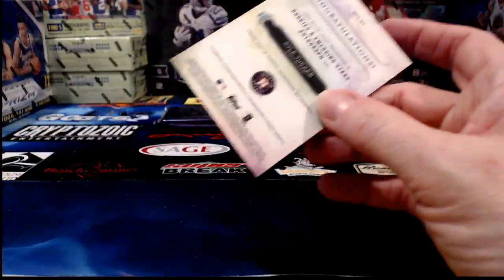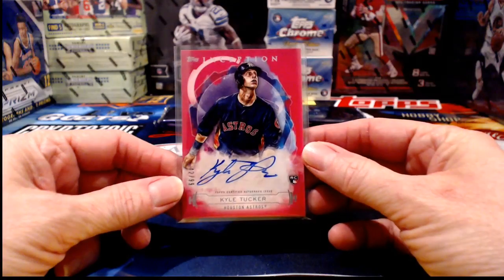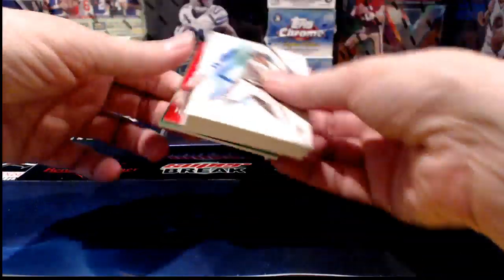Not the Braves, the Astros. Sorry, Astros. I know that's Astros. I've got Braves on the brain. Sorry. Mets and the Braves are playing, were playing earlier. I've kind of got the Braves on the brain, but Kyle Tucker is an Astro. Houston.